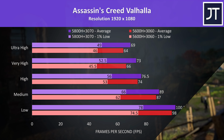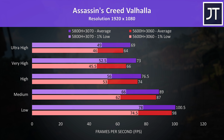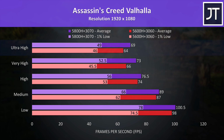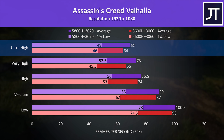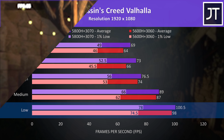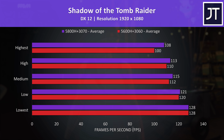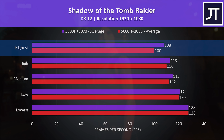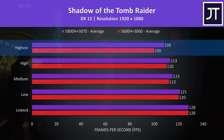Assassin's Creed Valhalla is a game that I've gotten back into lately with the new DLC, but the differences with the higher spec laptop were below average out of the games tested, with just a 5 FPS boost or 8% gain at max settings, again with smaller differences at lower setting levels. The differences in Shadow of the Tomb Raider were also below average. Same results at lowest settings, then just an 8% gain in favor of the higher spec Omen at max settings.